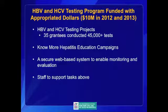I'd also like to talk a little bit about the augmentation that we've been able to do for hepatitis B and C testing. We received $10 million both in 2012 and 2013 to increase testing for hepatitis B and C in the U.S. We were able to fund 35 grantees who, in just the first year alone, were able to test over 45,000 persons. And that includes ramp-up time, getting started, and they've done tremendous work, and they're now into year 2. And their testing rates are increasing, and they're really identifying a number of previously undiagnosed persons. So we're very excited about this.